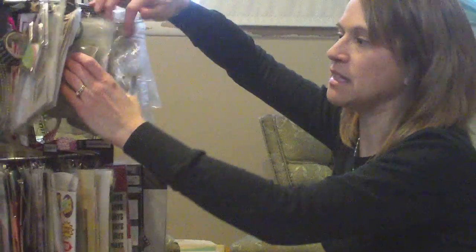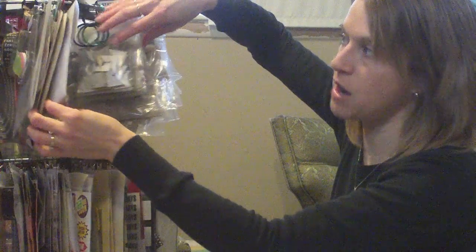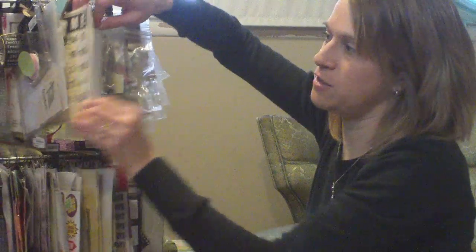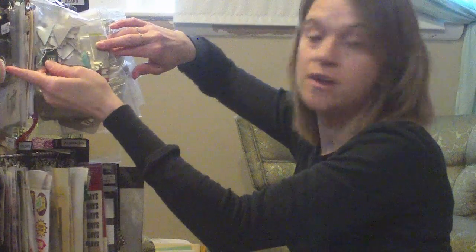The infamous miscellaneous section. So I'm going to delve into this one. Oh, another journaling item. I have some journaling stamps that I got from Sherry at Close to My Heart that I use as well. And then my favorite little Jenny B bingo cards. Love those. So the miscellaneous section carries like little clipboards, photo corners.